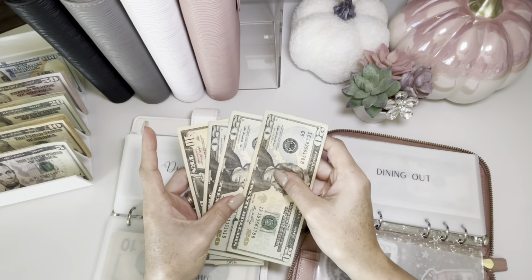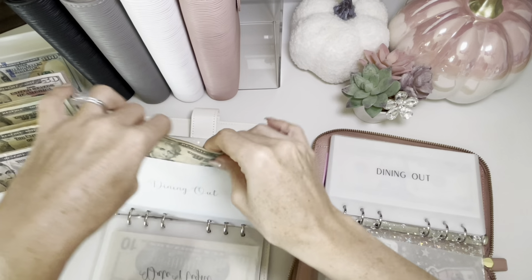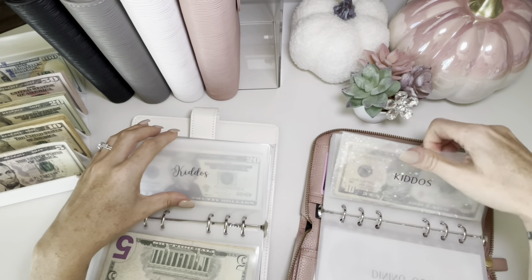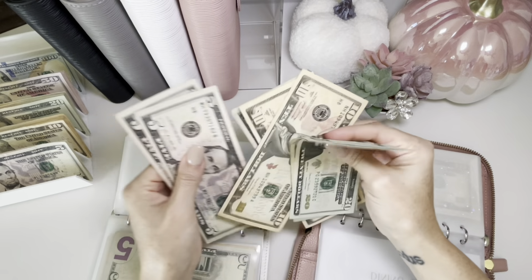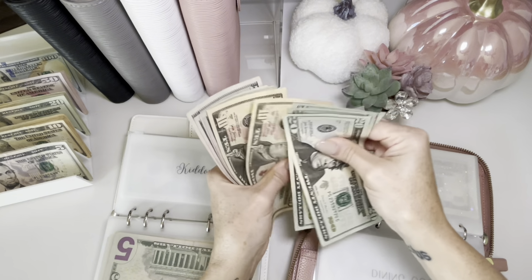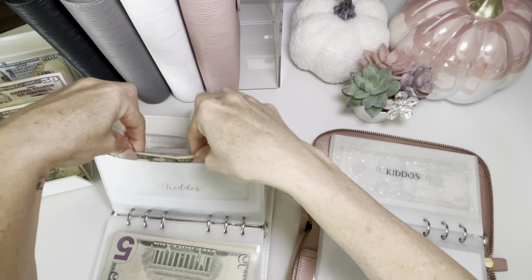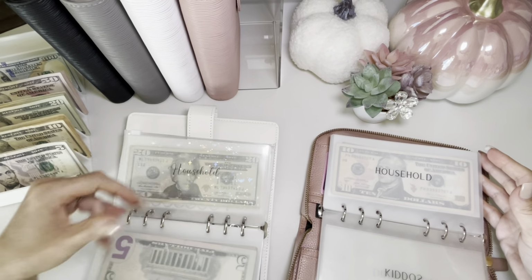So dining out, we have 70. We did start with 100. So we did spend a little in this first week, which is to be expected. All right, kids, we started with 100. I don't think I've spent anything, but let's see. We have 20, 40, 60, 70, 80, 90, 100. So we still have the 100. Okay. I do have it out of order.